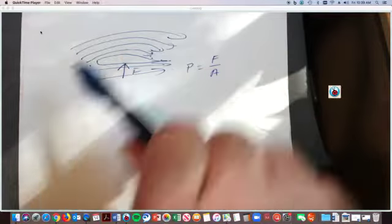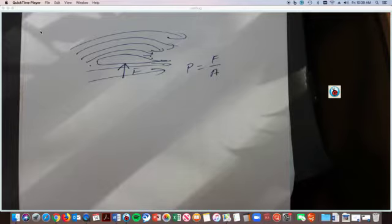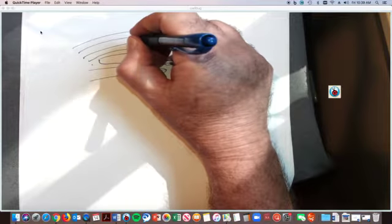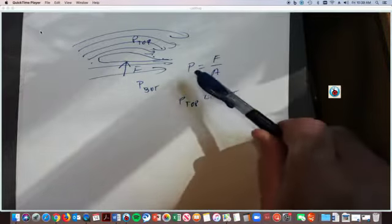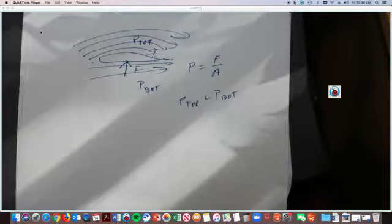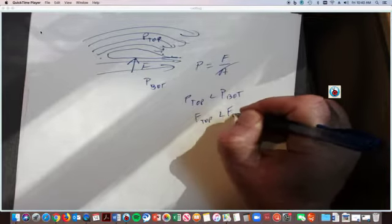Also, due to the Bernoulli effect, slow moving air has more pressure than the fast moving air. And it's due to the conservation of energy. So this fast moving air has less pressure. So the P on top is less than the pressure on the bottom. And since pressure is equal to force divided by area, and the area of the bottom of the wing and the top of the wing is pretty much the same, we can cancel out the area. So the force on top is less than the force on the bottom, which is why things move.